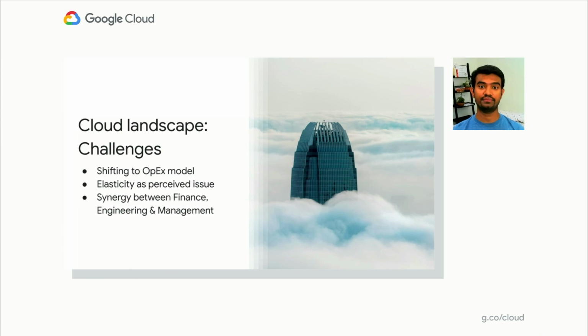So we need a framework that is well understood by finance, who is trying to understand the variable OpEx model, by engineers who have to consider cost as a metric, just like reliability and security of the application, and by management that looks at the value created by the cloud rather than just the number of dollars spent. As we discuss more and more, we realize some of the things we take for granted in our experience might not be immediately apparent to someone who has decided to begin their cloud journey.